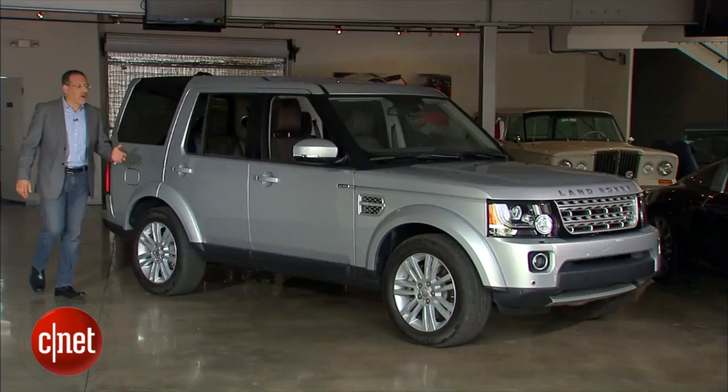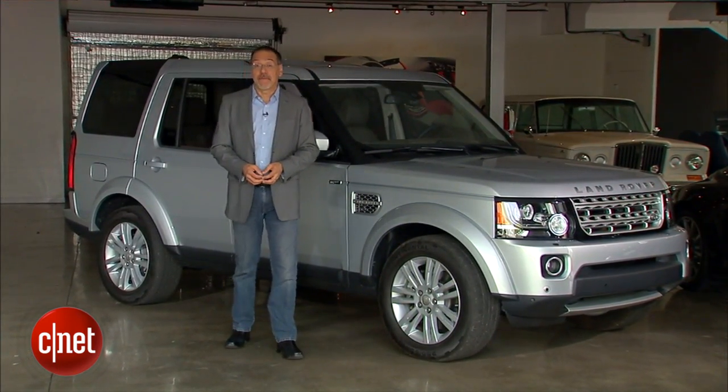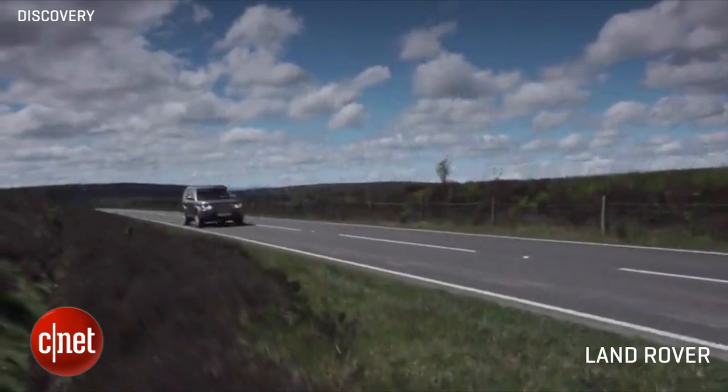Now the LR4 has that kind of look where you'd expect the Queen's security detail to come piling out at a stop sign with their MP5s barely hidden under their Savile Row jackets. It's got that sort of combination of British handsomeness and capability.